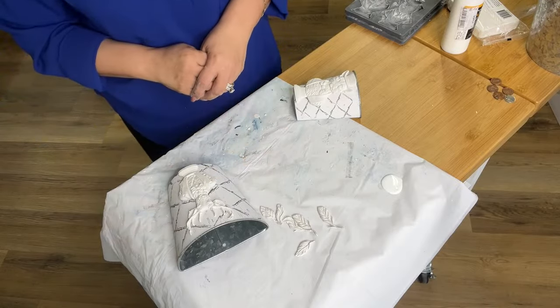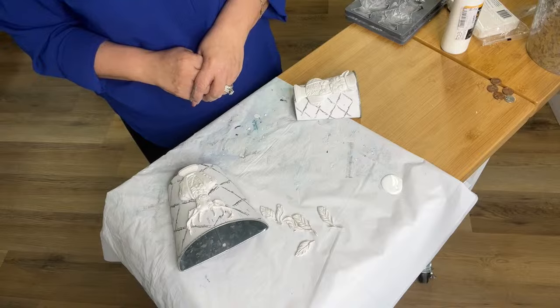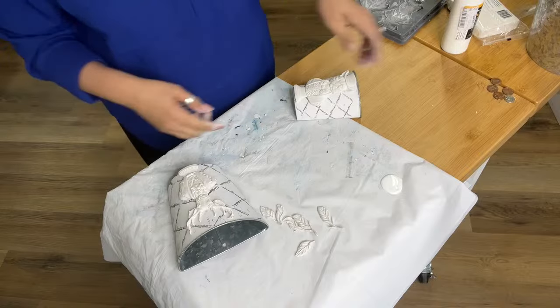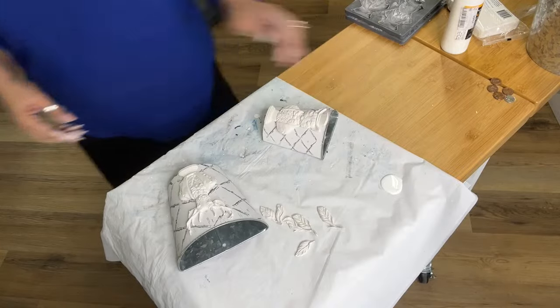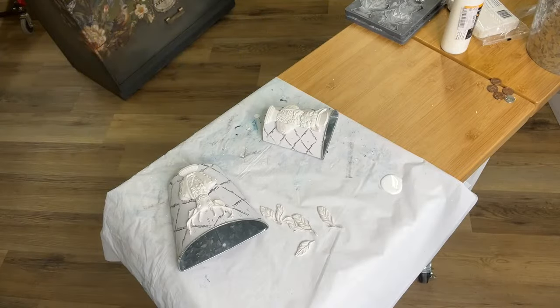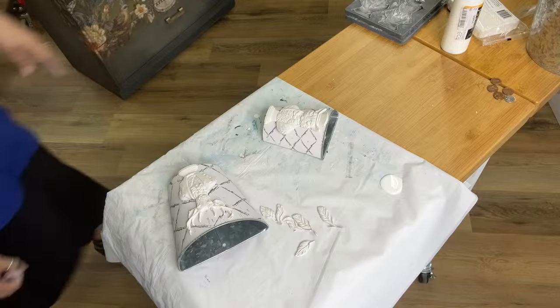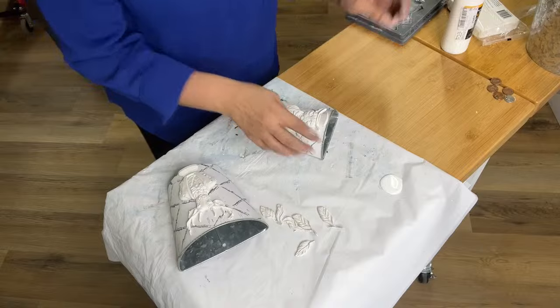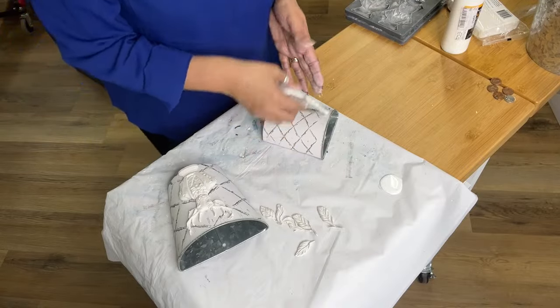Wait, is that a deer? Or is that a cow? I know I looked at it and thought it was a deer, but now I'm looking at the face. What does it say on here? It doesn't say, but it kind of does look like a deer. I think it's a deer. It's just the nose is a little bit weird, but I don't know. Whatever it is, I like it.